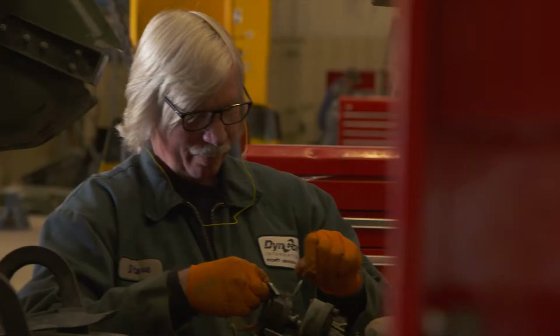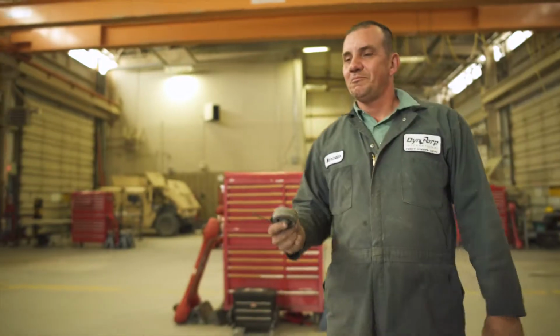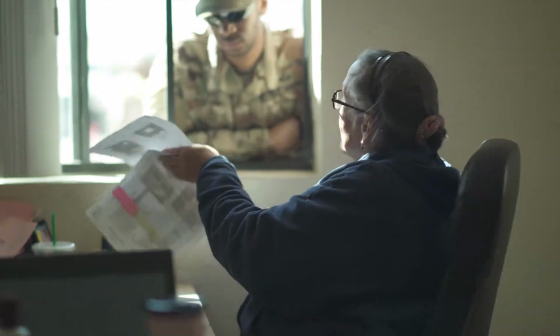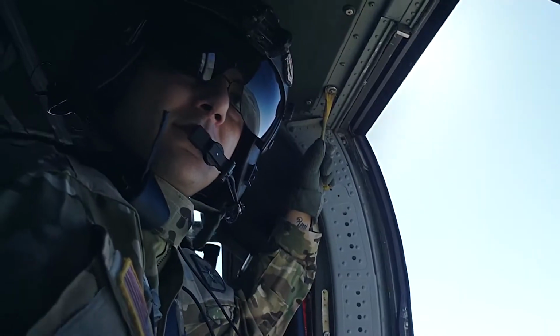The logistics and maintenance provided by DI LogCap at NTC has drastically improved operational readiness, improved quality and service, reduced cost, and enabled our soldiers to be trained and ready to win the first fight.